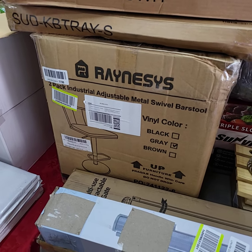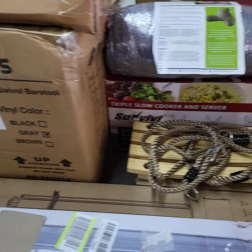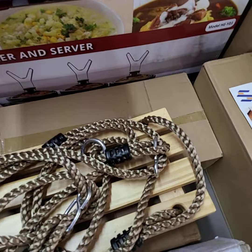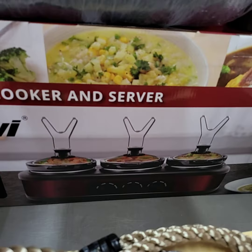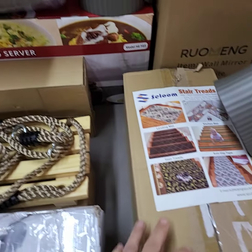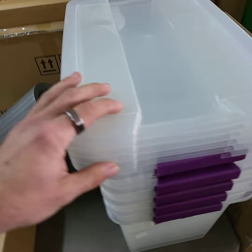There's a two-pack industrial adjustable metal swivel bar stools in gray. There's a swing. There's a triple crock pot again. We had one of those, I think it was 2 weeks ago. Stair treads, and plastic, all one price.